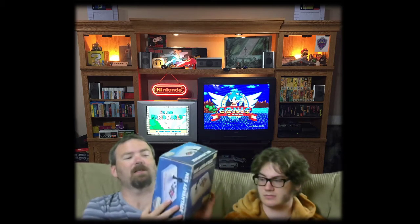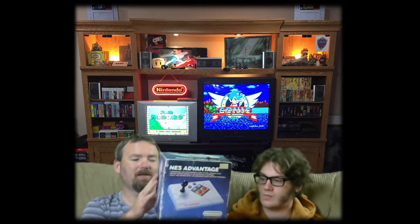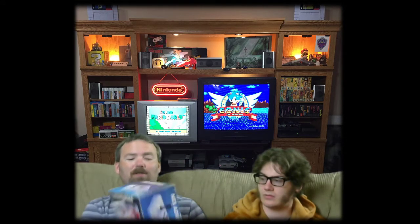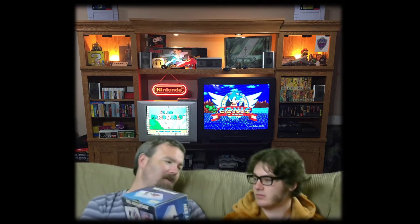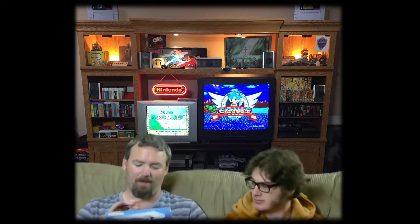I managed to snag this bad boy in box. You can see the box has some rough edges. It's seen better days, but with the box, I got it for $10, which is a damn good deal. It's got the original sales sticker on here for Kohl's, $49.99. These things are $50 a pop.